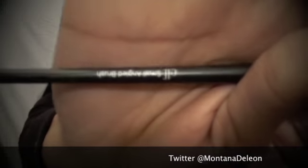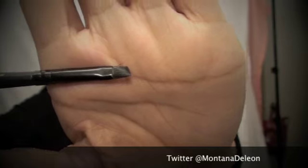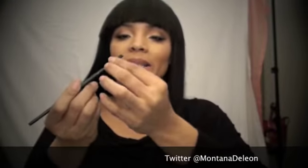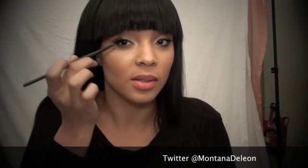Okay, this is an e.l.f. small angled brush. And I use this for my cream or gel liners to apply my gel liners. It's angled and it picks up a lot of color for me. And because it's angled, it's easier to apply my gel liners on top of my lid. I love this brush for that.